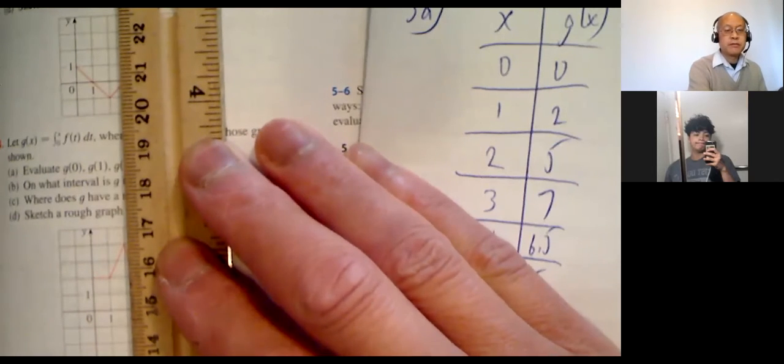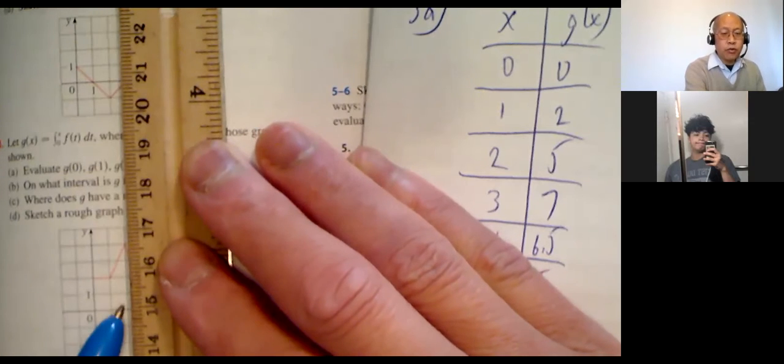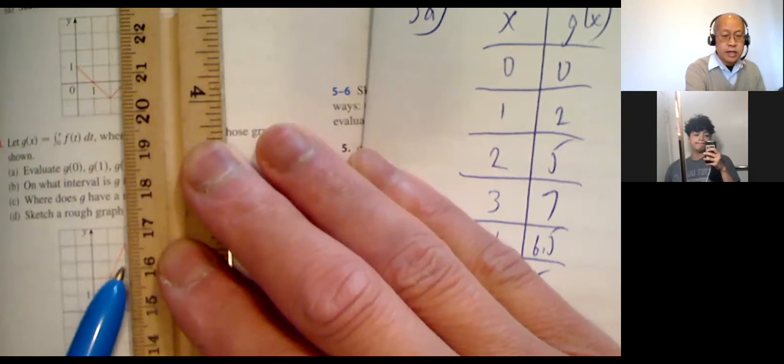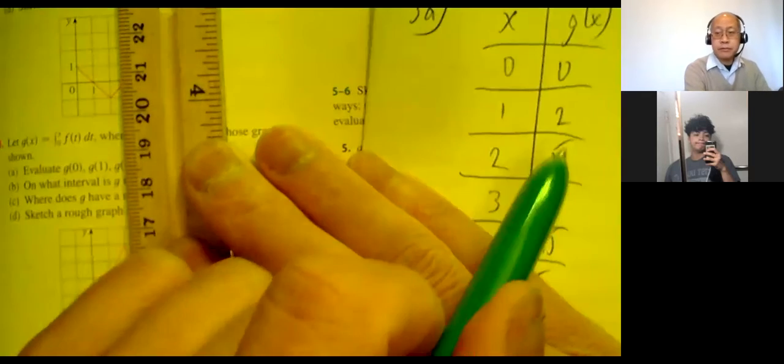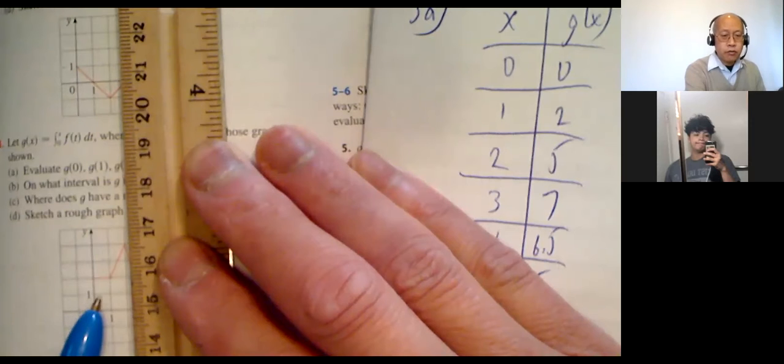Move here. How much additional did I add? 1, 2, and 3. There's a square, there's a square. This is 1 unit because this whole thing is 2 and I chopped it in half. So that's 1, so a net gain of 3. So 2 plus 3 is 5, right? Or if you want to start at the beginning, 1, 2, 3, 4, and 5.